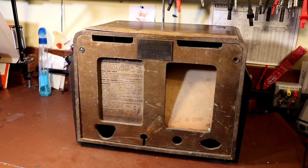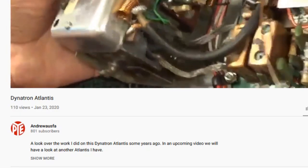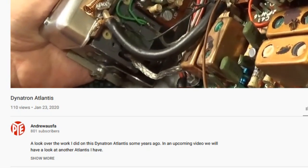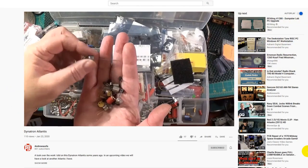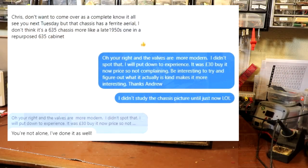In fact, let's just say there's quite a lot missing from this radio in total. I actually felt terribly smug after buying this, and I immediately took some pictures of the eBay ad and sent them to some of my friends. It was one of my friends, Andrew Wassoffer, who runs his own channel, and I'll put a link to Andrew's channel, who sent me a little private PM suggesting, before I got too smug, that I perhaps take a close look at this radio.